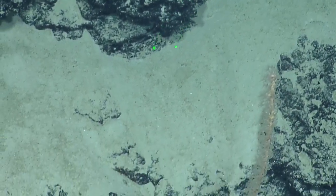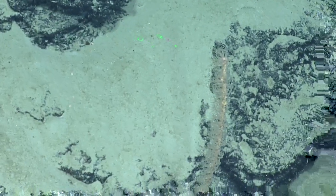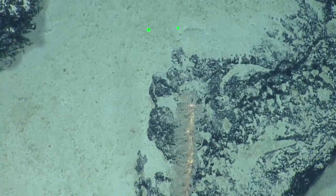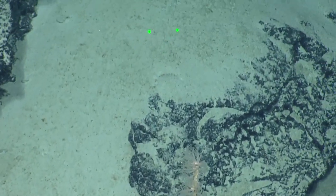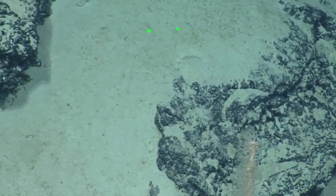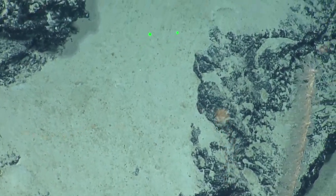Do you have what you need here? Do you want to get closer for like polyps or something? Can we get a little closer? Sure. Almost looks like something growing over, like zoanthid that's going over something. Yeah. Can we see the base? Yeah.